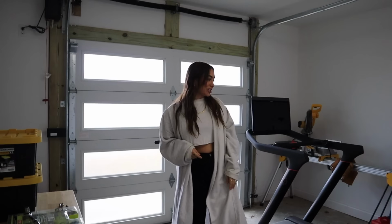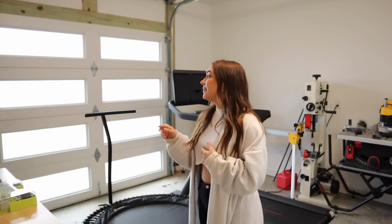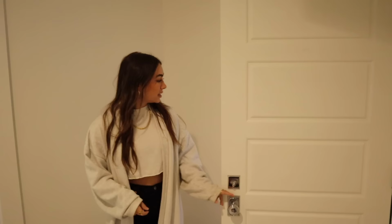So yeah, ideally we would like to make the gym one area where everything could fit, but right now we just have it broken out into the garage because it's just the way that it works, but that's okay. If you're confused where this goes to, the door rolls up and you're right in the backyard, on the ground level. So this is the bottom floor of the house.